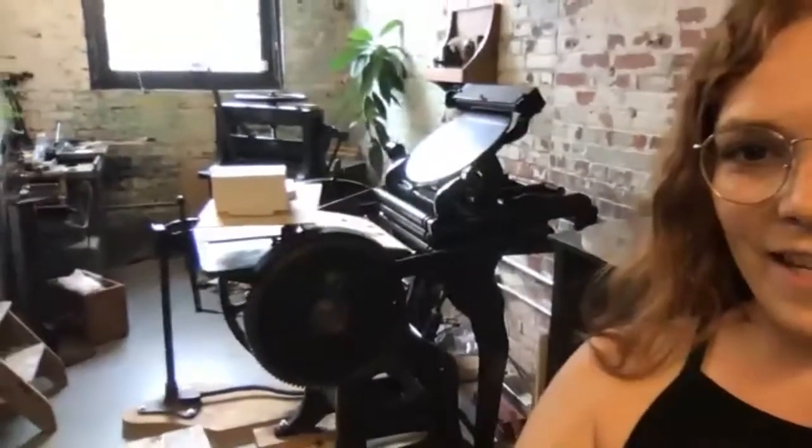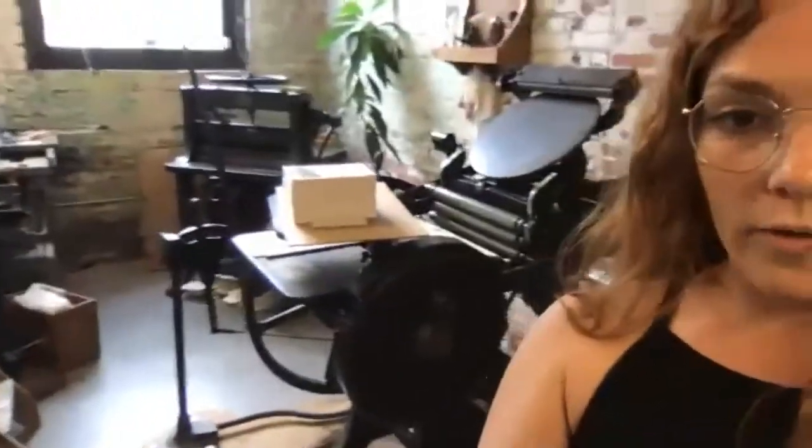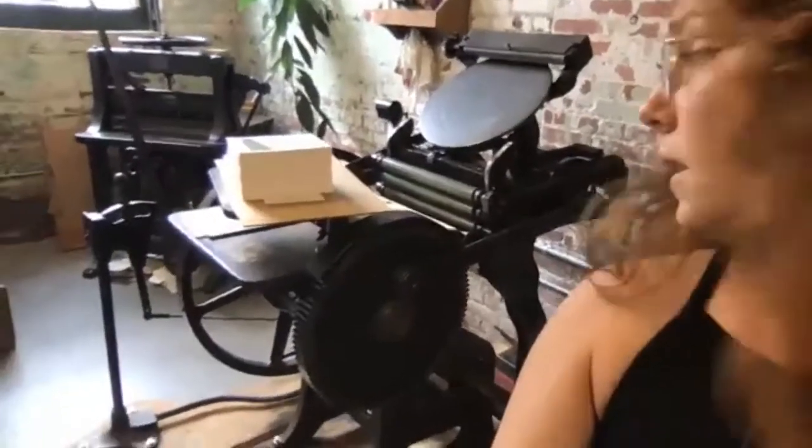And then let's see, we've got the big press here. This guy is the one that was from Henry. It's from 1915, a Chandler and Price. This was Henry's first press, and it was my first press. So I call him Sullivan. He's very sentimental. He's my favorite baby.